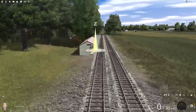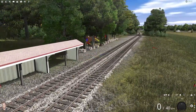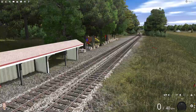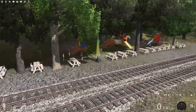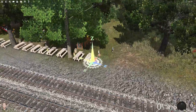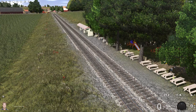This is Groff's Grove. Trains will stop here, but they only stop on the way back. So they will come and go down the line, and on their way back to the station, they will stop here. So pretty cool place to get off. There are picnic tables here. There is a couple of things that you can do here to have fun. There's a merry-go-round, a lot of stuff. Not a merry-go-round, but one of those things you hop on and it'd spin you around.